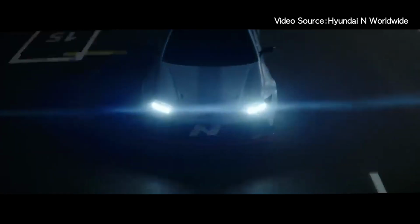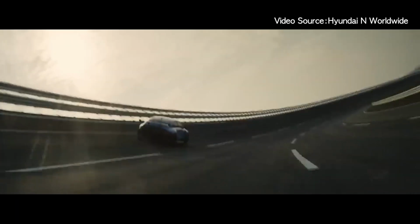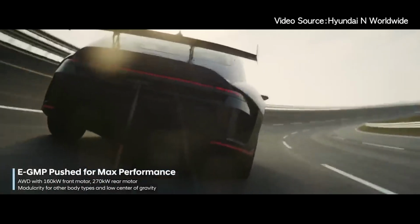This is our answer for next-gen driving experience. Increased endurance without performance degradation, elevated fun with zero emission. The potential of Hyundai's eGMP technology is maximized to the highest level of performance.